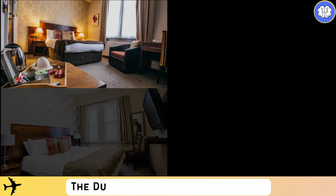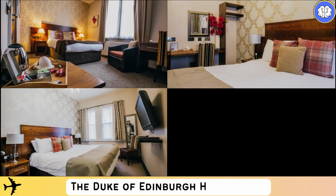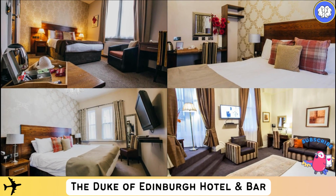The Duke's Bar and Grill offers over 100 bottled beers and serves traditional pub meals made from locally sourced produce. The bar also serves a selection of beers from its own brewery.